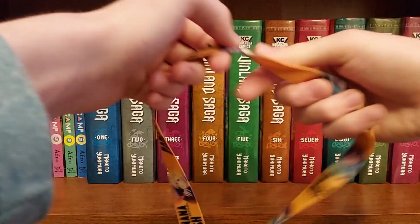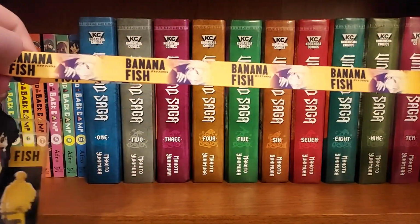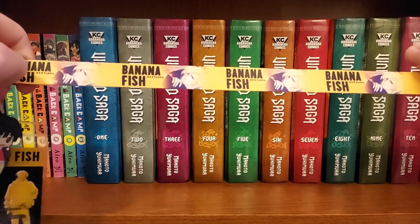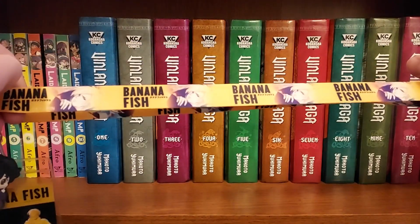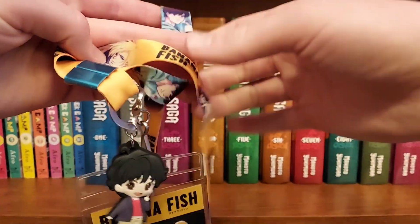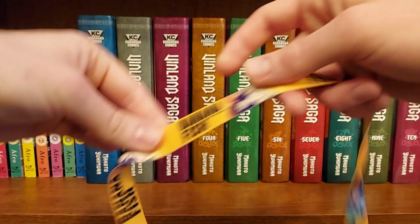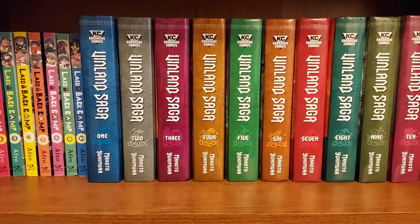I'm actually really happy with how this looks. I like the kind of really dark yellow this series uses. It's almost orange. It's not really showing up well on camera, but it's like a light orange yellow. Oh, there we go. It's kind of showing up a little bit for a second there. The color is so intense the camera can't even see it.